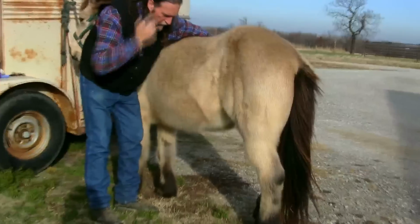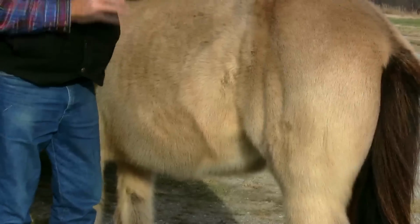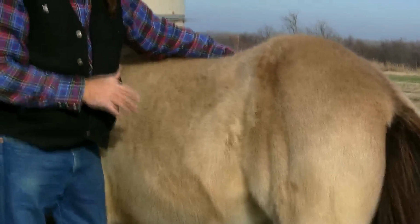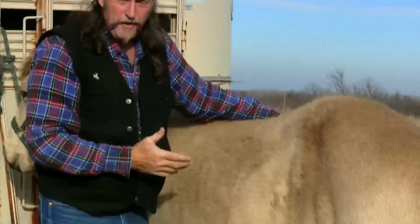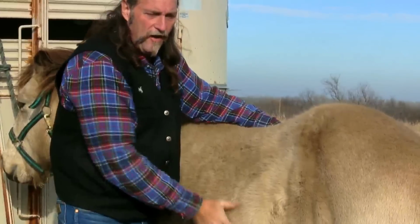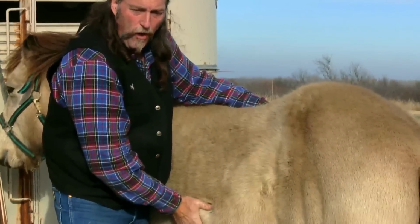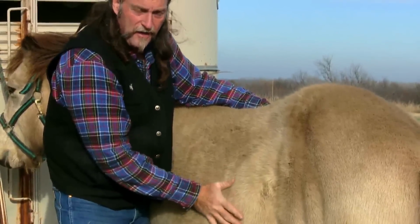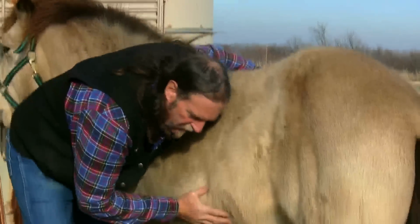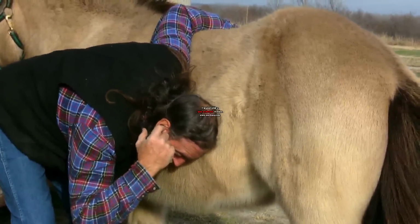You're going to bend down, plug your ear, and put your ear right against his stomach, and if you can't hear some bubbling and gurgling within 60 to 120 seconds, a minute to a minute and a half, that means this side quadrant of the horse's stomach is quiet. That's not a good sign. That's indicative of colic. So you just bend down, put your head right here, plug your ear, and listen.